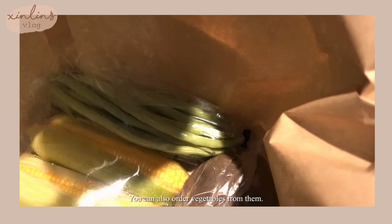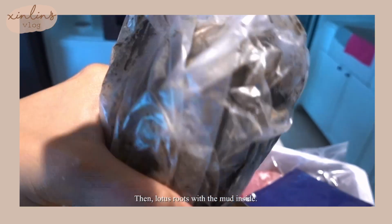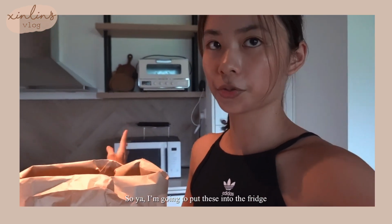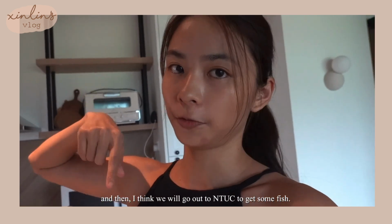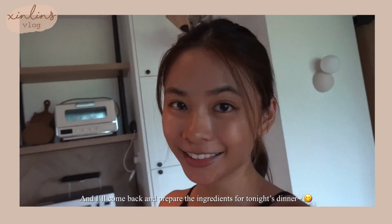You can also order vegetables from them. I got myself some corn, long beans because Haojie likes to eat them, lotus roots with the mud inside. It's damn cool by the way, but you really need to clean it properly, and broccoli. So yeah, I'm going to put this into the fridge, and then I think we will go out to NTUC to get some fish, and then I'll come back and prepare the ingredients for tonight's dinner.